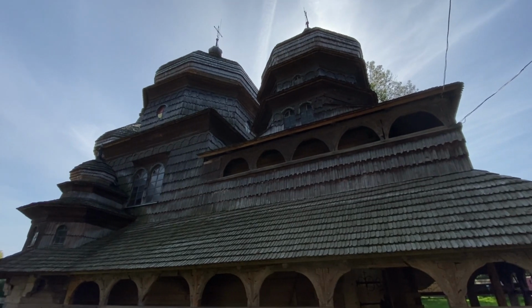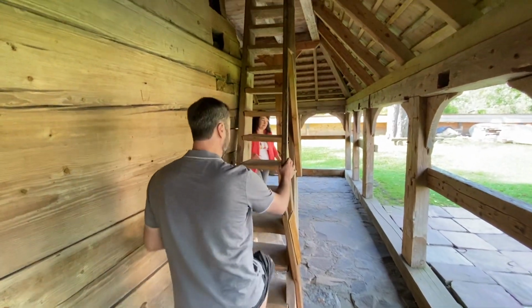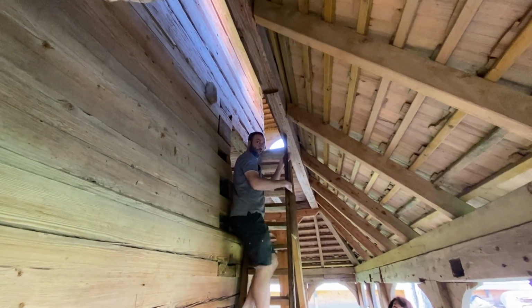It was time to visit the second floor, getting up there in a way that I was not expecting. Going to the second floor.